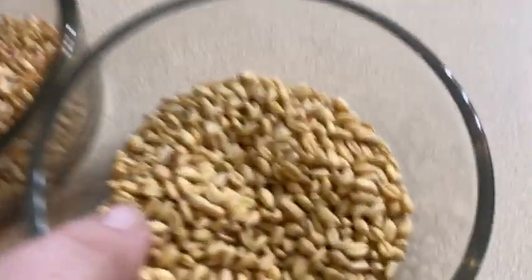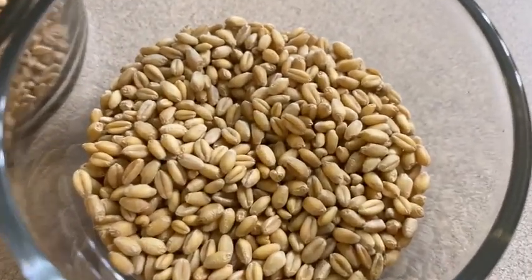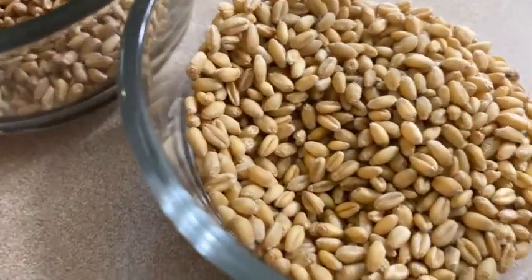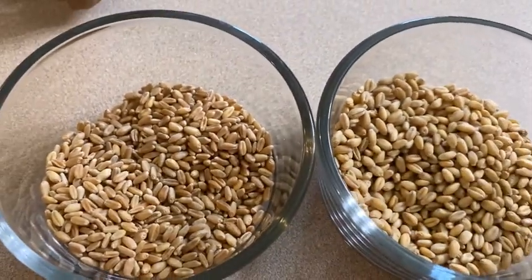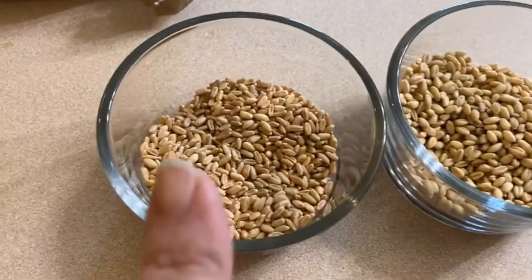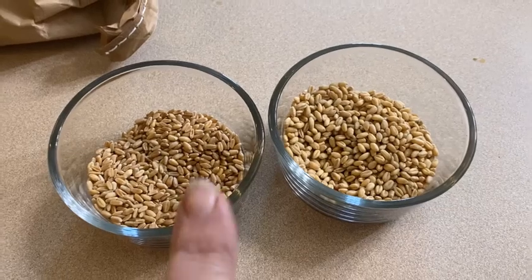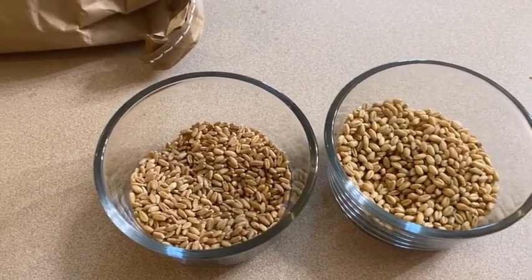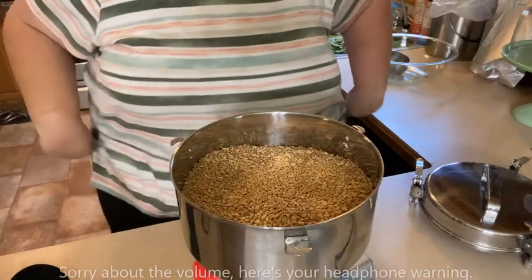And then this is the soft white. To me, it looks more like maybe barley, or a little bit different. It's almost the same color. This one's a little darker, and this one's a little lighter, but this is the all-purpose, and this is the bread flour. So that's what it looks like. Now we're going to move over to the mill, and I'm going to show you how I grind some of the hard white for our bread today.